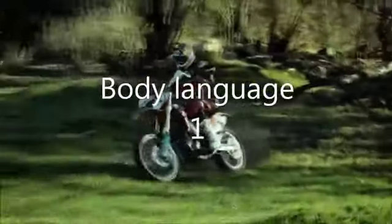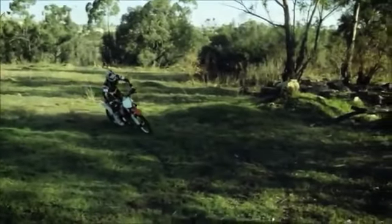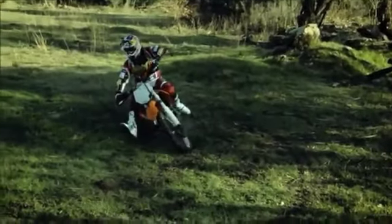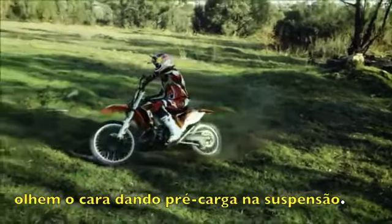Body position is so very, very important. As you can see, Brian is always moving on this motorbike. He's never ever static or stagnant. He's moving the whole time. You can see even coming into a corner, elbows out on the left hand side, right leg out, once again to counterbalance, not necessary to stop him from falling.